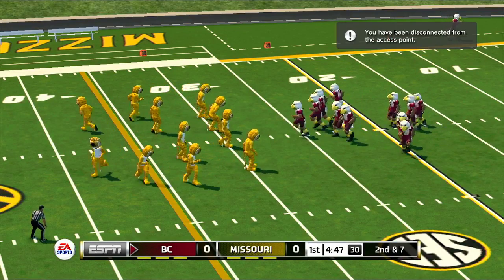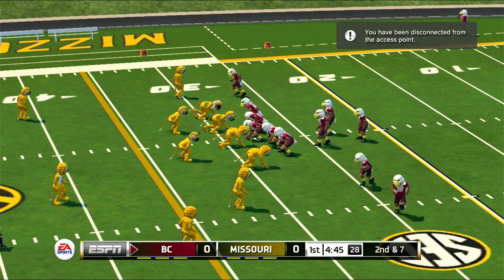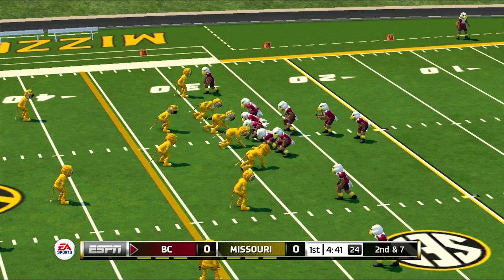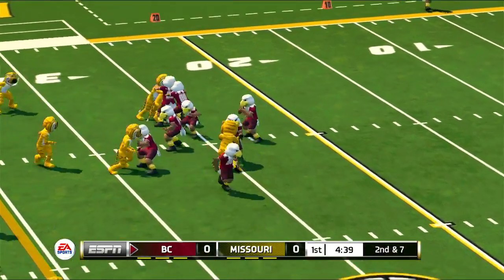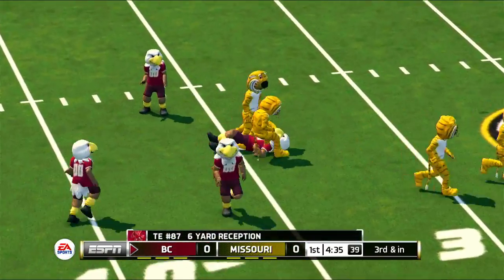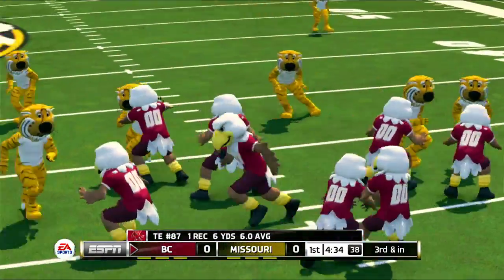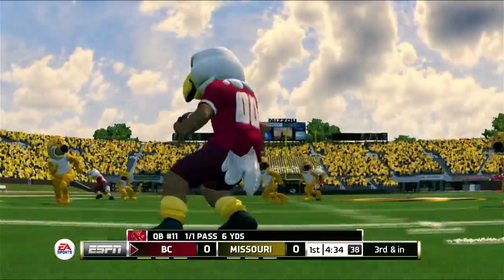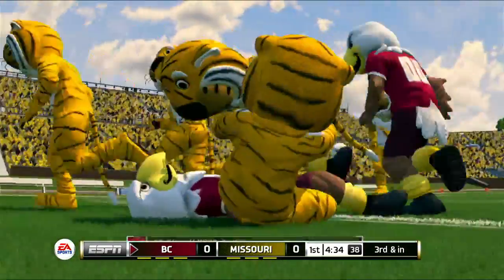It's second down, 7 to go. Ball on the 28-yard line. Catches it, and he's looking for more. Tackle made at the 35. 7 yards there. Good decision here. Nice dump off. It's only 7 yards, but the offense will take that play every time.